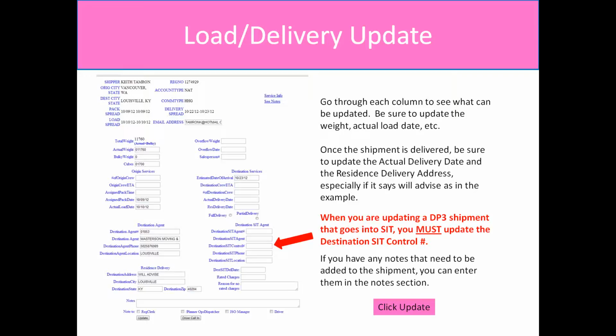If you see down on the bottom left-hand side, it says resident's delivery. We should never deliver to a will advise. If that driver is delivering to residents, I'm sure he has an address, so there's no reason it can't be put into the system. This will also help when we send out all of the QC cards on the shipments after they're delivered. A lot of times we're sending out to a will advise address, and guess what? That QC card doesn't get to that customer.